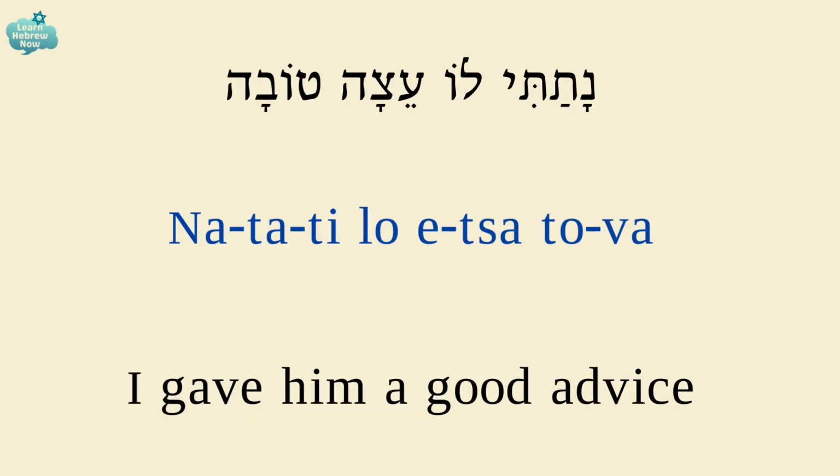To say, I gave him a good advice, say נתתי לו עצה טובה. נתתי, I gave, לו, to him, עצה, advice, טובה, good, singular female.